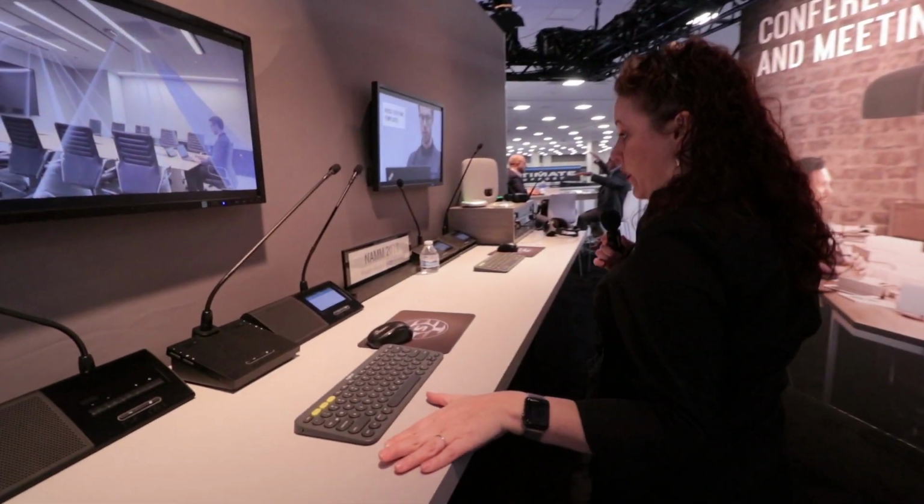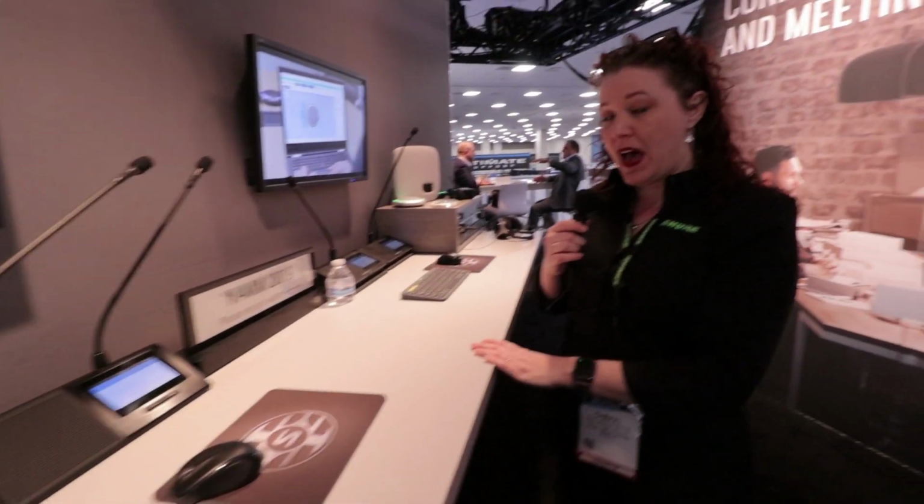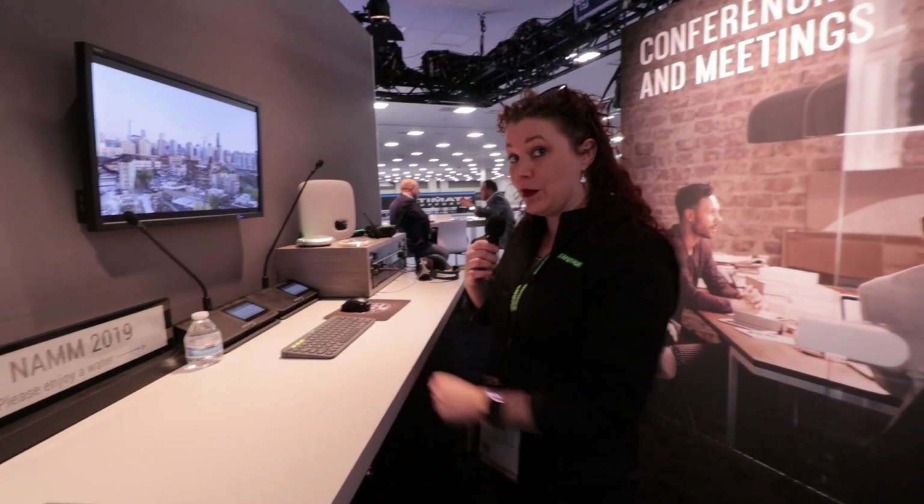We also are showing that we aren't just about musicians and consumer audio here. We have all of our great systems products. So up here in the VIP lounge, we're showing our MXC Complete wireless systems. These are great conferencing and discussion systems that our systems group just released a little while ago. So they're here too.